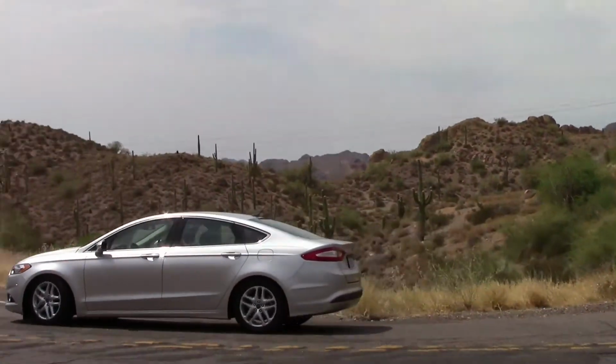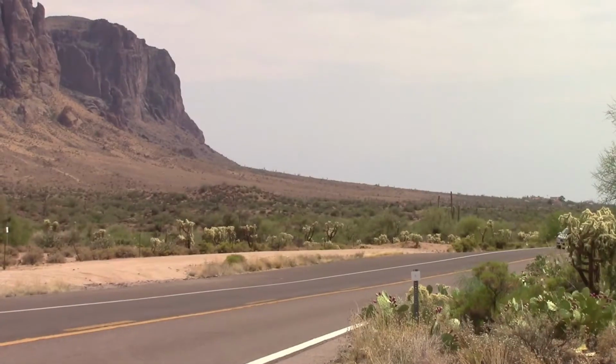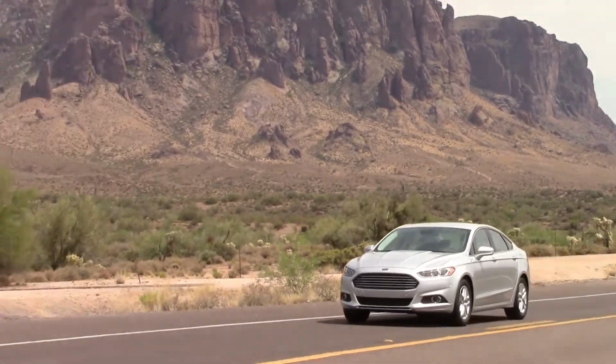In fairness, we did have the air conditioning on at all times, but we do this with all the cars we test, and most still meet or exceed EPA estimates. On the road is where the Fusion shines, however.